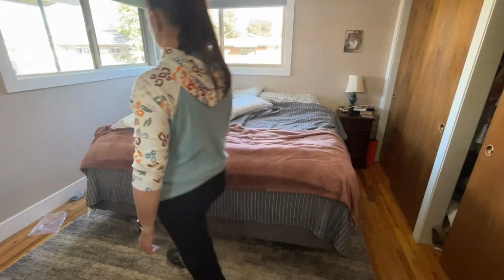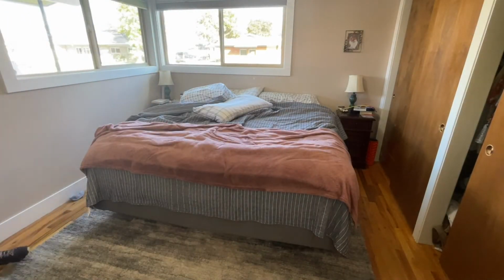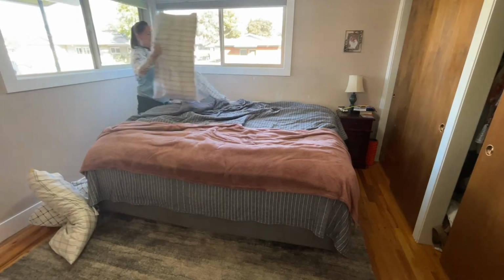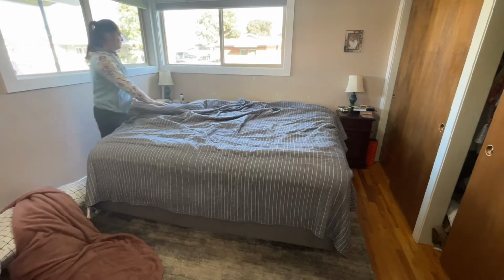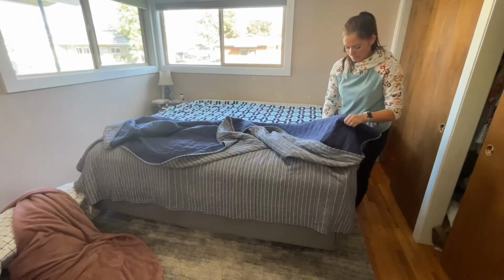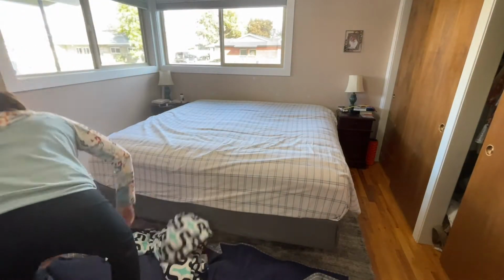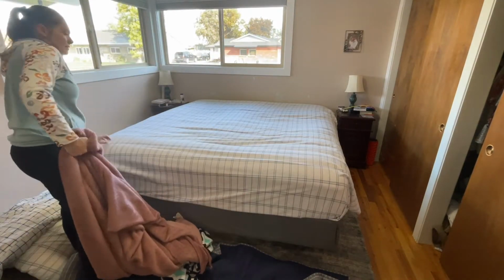So I just had a few things to kind of gather up and put away, and I decided I had a blanket underneath my comforter and one on top, and I decided to swap them. So I'm going to do that real fast and then clean up my floor, and that'll be all.